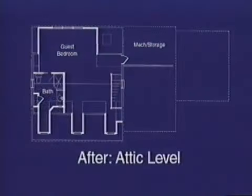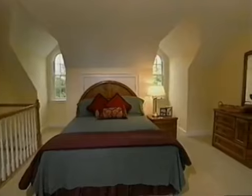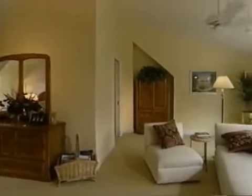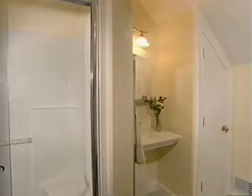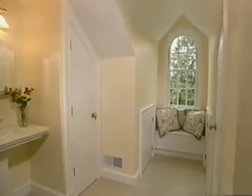Our next stop is going to be up here, which was unfinished attic space, but now you're using it as a flex room, you said? It's going to be a flex room, could be a future home office, but we have it set up as a guest bedroom today. We want to again bring in a lot of natural light. We added dormers both to the front and to the back of the home. And we also installed a private bathroom so that our guests can feel completely at home.